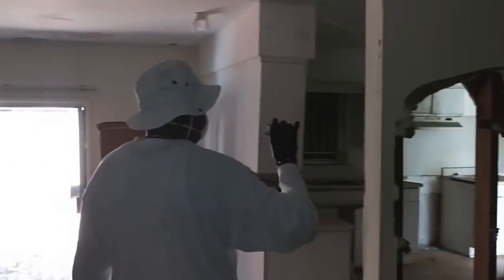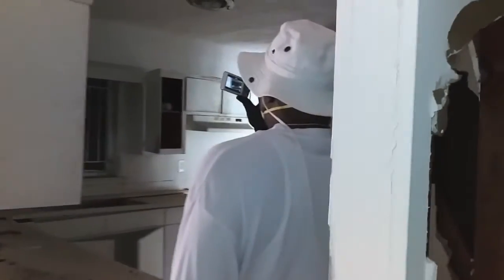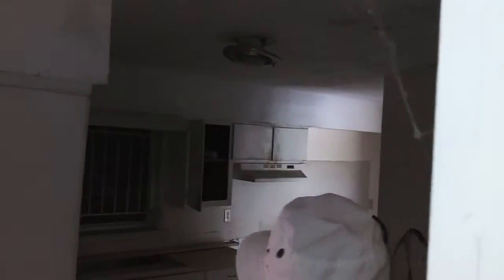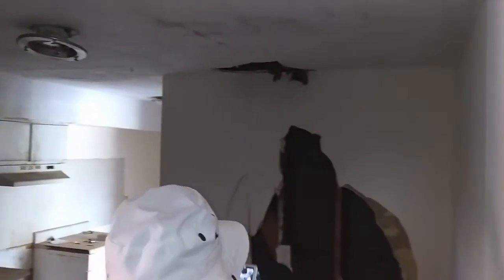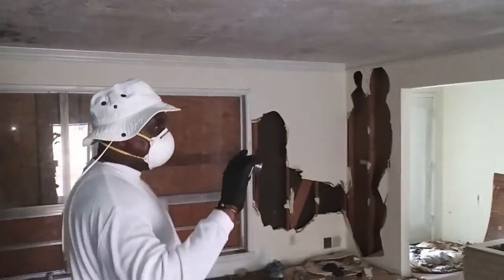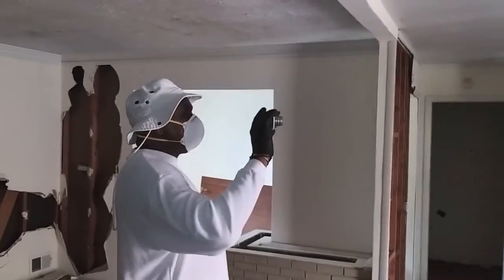Now, in every house, all your details go into the kitchen. Your bathrooms and your kitchens are what sells the house, especially your master bathroom. And we'll be back there shortly. But again, all right, so this is the living room with the kitchen. There's the fireplace. You want to get all these things in your video. Do a good job with the video.